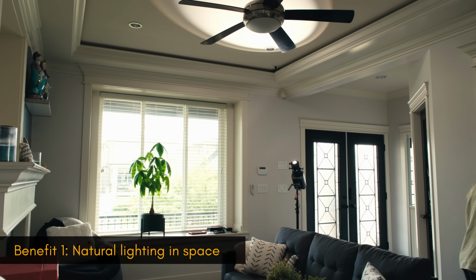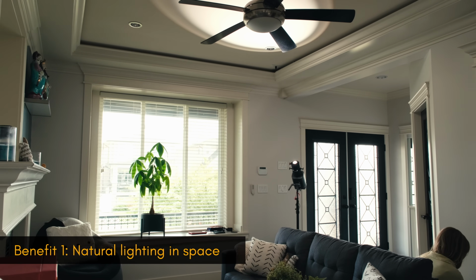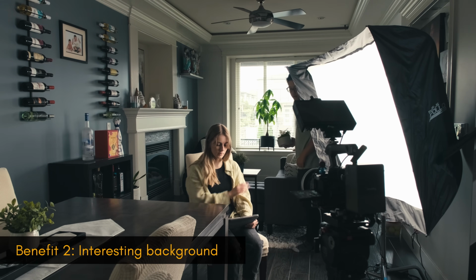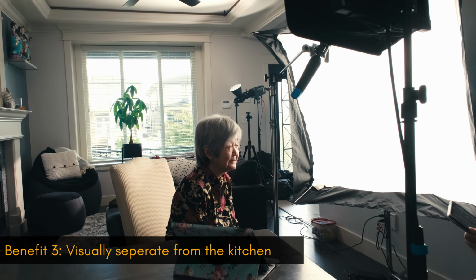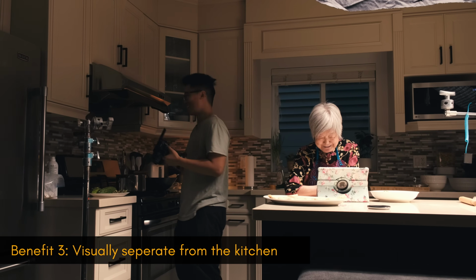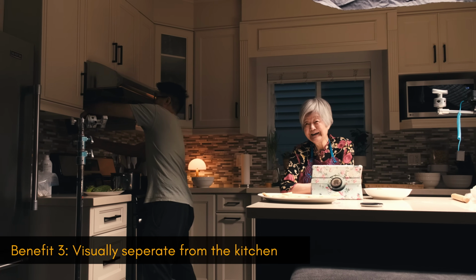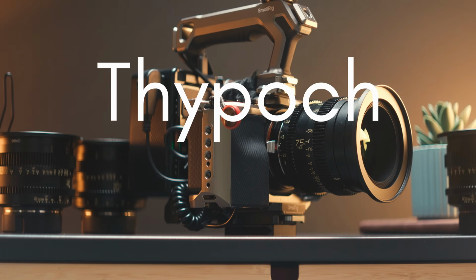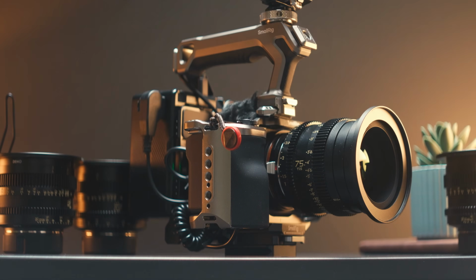This was for a few reasons. It was the space in the house that facilitated the most natural look to the lighting thanks to the large windows. It gave us the most interesting background, both in depth and due to the props. It was a separate space from the kitchen, so there was a visual distinction between the interview and the B-roll that we planned to shoot. We shot this on 2 cameras for safety, with the main camera being the Sony ZV-E10 II paired with the Thypox Samira C lenses that I was reviewing at the time.